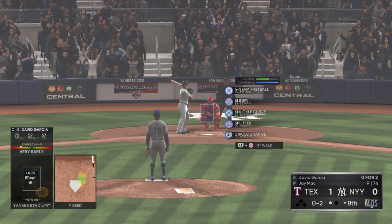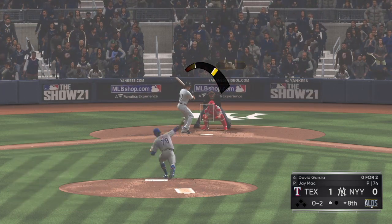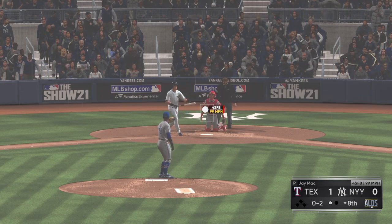Well, you know you've got it working on the mound when they're swinging right through it, even when you're putting it right down the middle of the strike zone. Not the greatest of game plans, though. Fouled off.